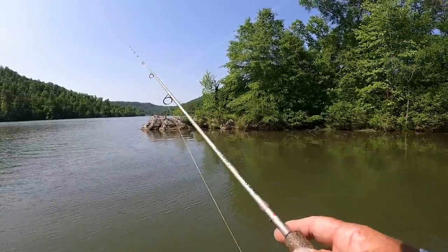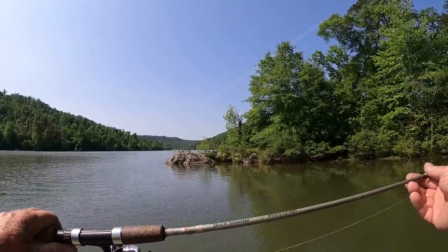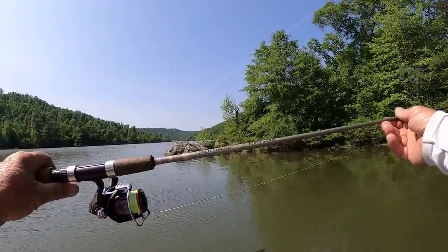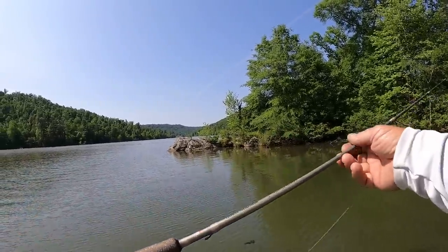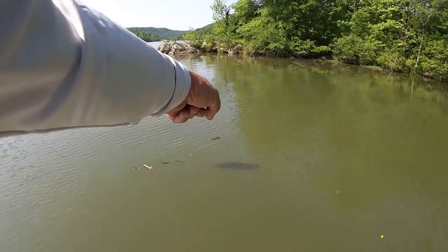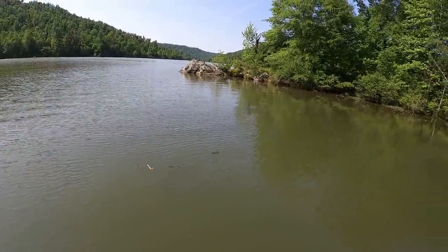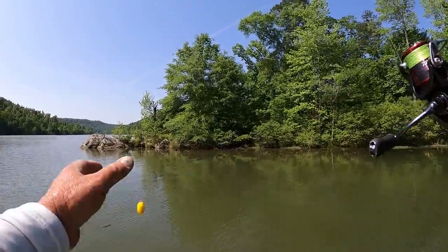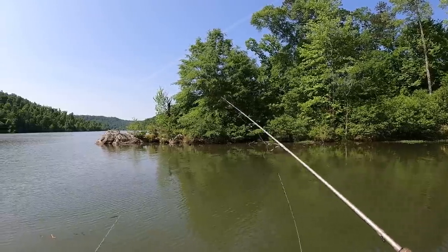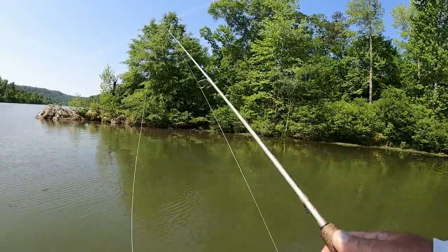All right, today I'm going real simple and light. This is just a 6-foot dock shooter. This is one of my crappie rods that I use for skipping under docks. Perfect for this application. I want y'all to see them two gar right there. See them? Male and female right there. Everything's doing what they need to be doing. I tell you what, it is absolutely beautiful out here.